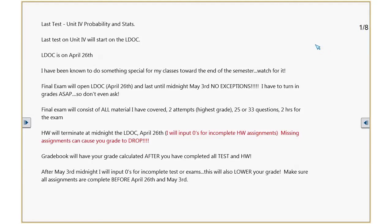This is a few things for the last week of class. The last test will be on Unit 4. It'll be on probability and statistics, and it will cover everything I cover up until the last day of class. So if I get through chapter 8 or whatever the chapter it is, then that means that you're responsible for whatever I cover. The last day of class is on April 26th. That'll be Tuesday. I think this is Tuesday.